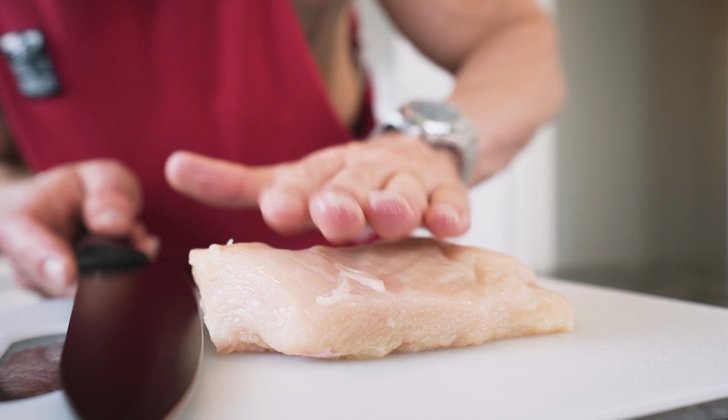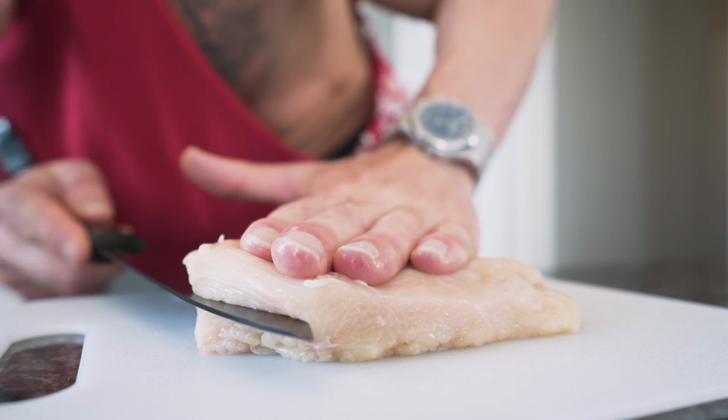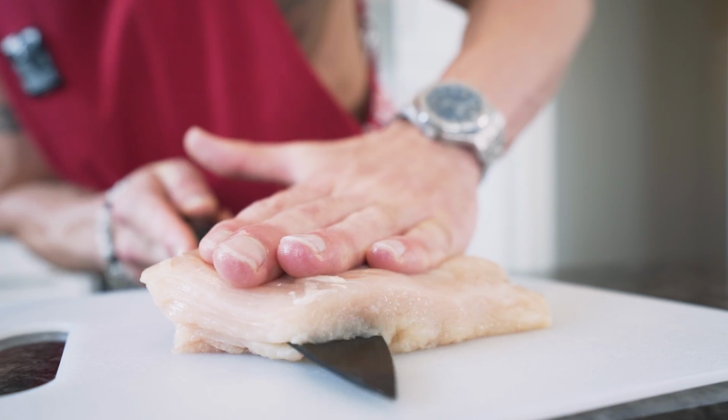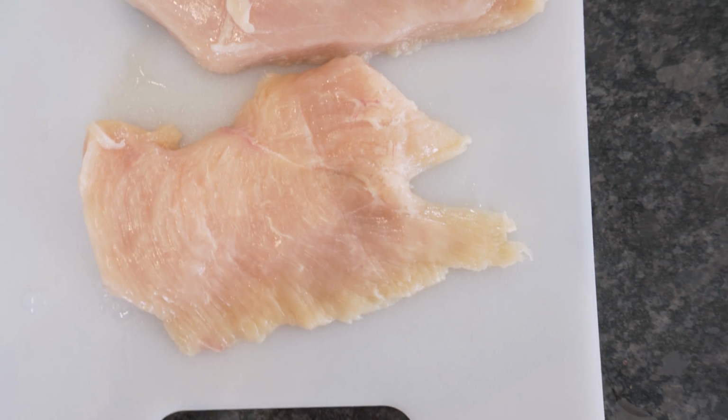What I'm gonna do is take a knife and very carefully split it into 2 different breasts right down the middle. Trying to make them as close to even size as possible. I mean, it ain't gotta be perfect, but do your best. And boom. Hey, not too shabby.